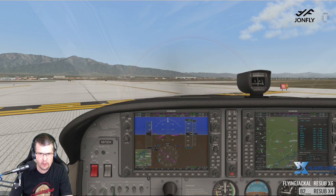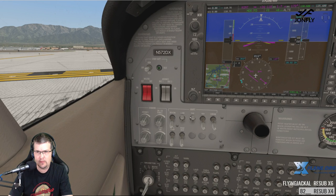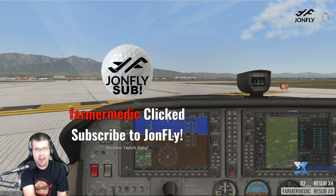Okay, let's turn on our landing lights, turn off the taxi lights, navs and strobes can come on, beacon should have been on, fuel pump for takeoff, 4,000 initial altitude, we're going to go ahead and bug up runway heading.